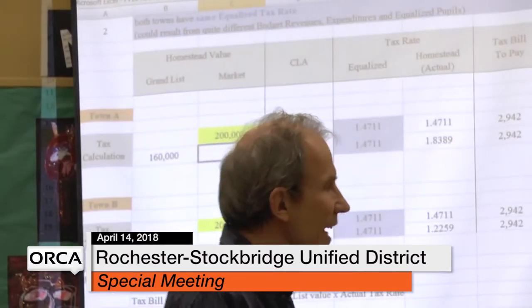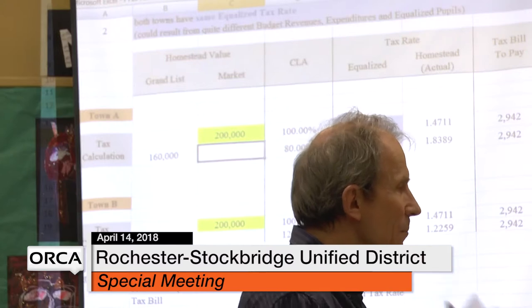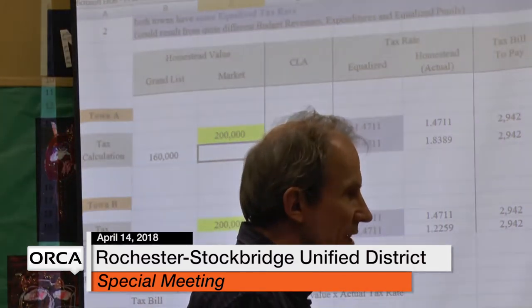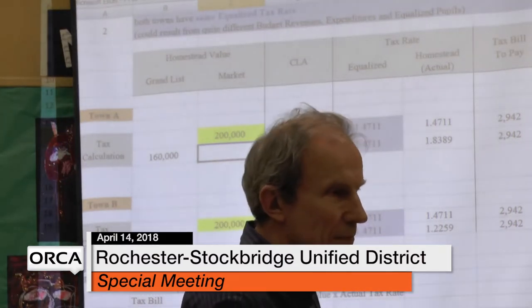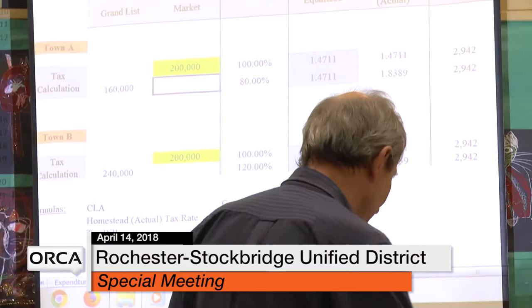It's an attempt to look at the consequences of the budget. How does the amount that we decide on for the budget impact our taxes? Some people like to look at the common level of appraisal. The CLA is said to be increasing our taxes. This simple model is an attempt to show you that the CLA does not raise the amount of taxes, the dollars that you pay, by one penny or decrease them by one penny. It simply equalizes between towns. I can go into whatever detail you want, but I'll stop at this point for now.